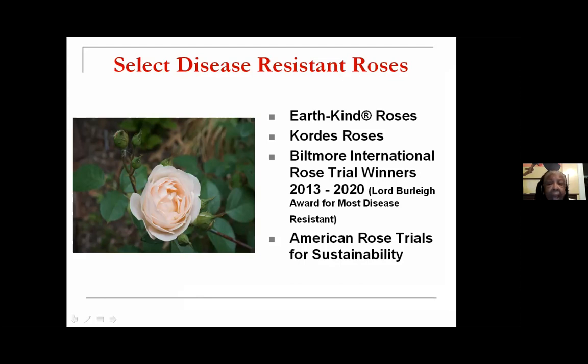Again, you can go to their website and look at some of their roses that have been designated as sustainable roses. This is a fairly new set of trials, so they are currently in the midst of trialing roses, but they do have some recommendations of their disease-resistant roses. So if you're not growing disease-resistant roses now, my recommendation to you is, if you have no roses in your garden and you're just starting out, look first for some of the disease-resistant roses at these resources that I've mentioned. And if you already have roses that are not disease-resistant, think about replacing them with roses from one of these sources.